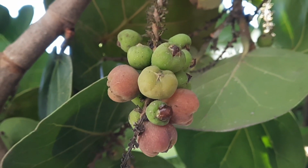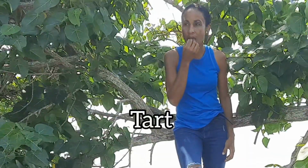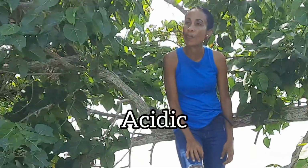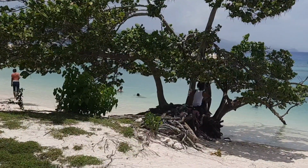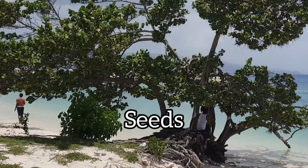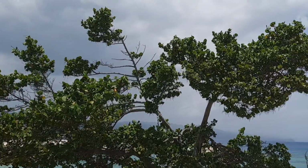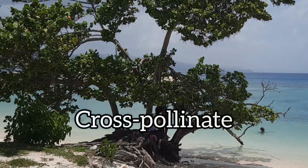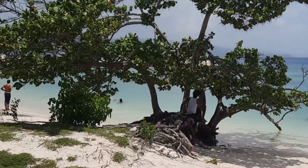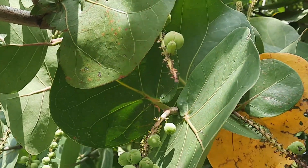These fruits are edible when they're ripe, and the flavor can be tart and acidic if they're not well ripe, or they can be mild and sweet if they're well ripe. This plant is mainly propagated by seeds and cuttings, but it needs both a male and female plant to be close to each other in order to cross-pollinate and bear fruits. And only the female plants can produce fruits.